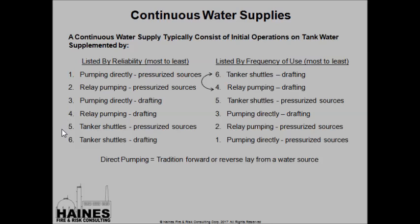When we get to a tanker shuttle, the next most complicated thing is we've got multiple trucks running multiple routes, probably with multiple loops, multiple dump sites, multiple fill sites. And if we're using pressurized sources, at least we've eliminated the drafting issue. Probably the least reliable of all these methods is the tanker shuttle that's being supported by drafting operations.